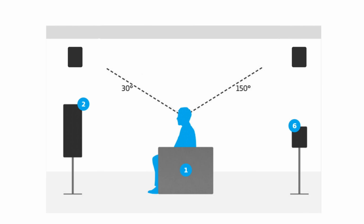So let's remove the Logic Pro overlay and keep the height channels, but add the angles back. If we extend the angle lines from the main listening position person's head in the middle there, you can see that these speakers are set up at 30 degrees pretty much, give or take 1 or 2. So 30 degrees. That sounds so familiar.